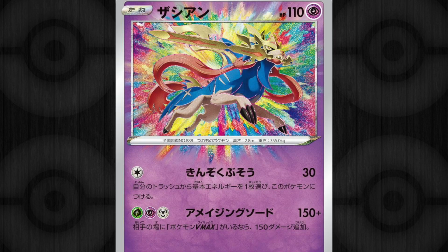We've gone to number 6, which is this Zacian Amazing Rare from Vivid Voltage. It's just a super looking card. I'm not even the biggest fan of Zacian, honestly, but I do love these Amazing Rares.